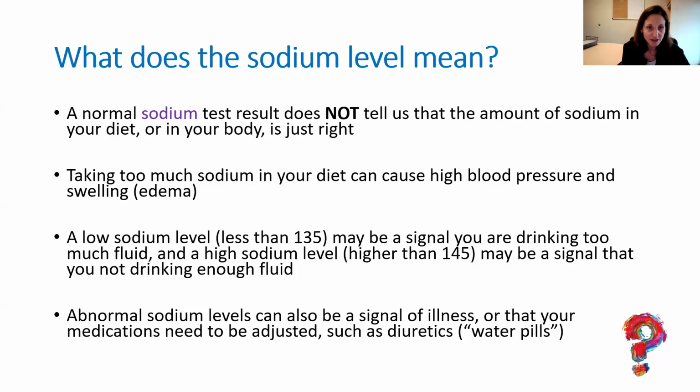And a high sodium level might be a signal that you're not drinking enough fluid, that you might be a little bit dehydrated. We can also commonly see abnormal sodium levels during an illness, for example, a diarrheal illness or a flu illness, where you're not eating and drinking normally. They're also affected by various medications that may need to be adjusted. For example, diuretics or water pills can sometimes have an effect that ultimately results in the sodium level being abnormal.